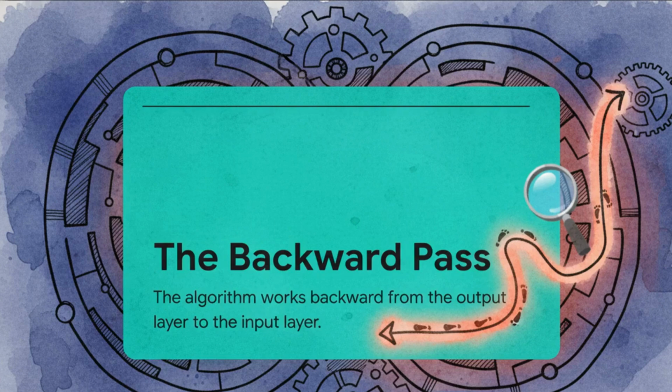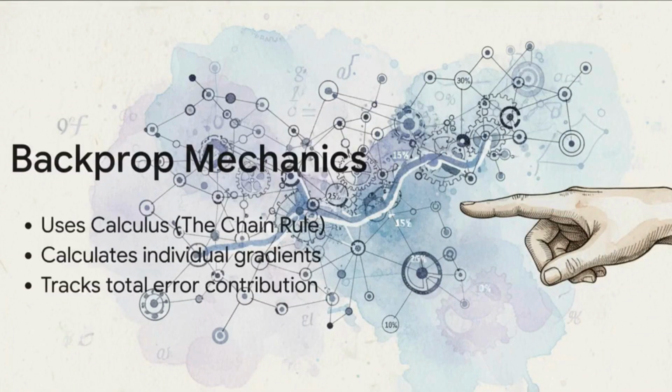It's basically tracing its own steps in reverse, like walking backward through a maze to see exactly where it took a wrong turn. The magic here is actually just calculus, specifically a principle called the chain rule. Now, don't let the word calculus scare you off. What it's doing is incredibly practical. As it moves backward, it uses the chain rule to calculate how much each individual weight, each tiny connection inside the network, contributed to the total error. It essentially points the finger, kind of like a manager trying to figure out exactly who messed up the spreadsheet. It looks at the massive error calculated by the loss function and says, okay, connection A, you were 10% responsible for this failure. Connection B, you were 50% responsible. It figures out exactly who's to blame for the bad guess.